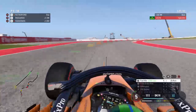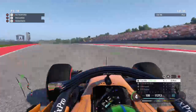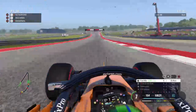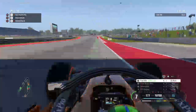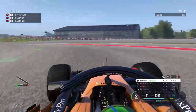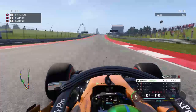Ricciardo's finally actually having a good race. In Singapore and Russia, he had punctures, which forced him to finish very badly. I think he did not finish in the points in those 2 races. So, it hasn't been very good for him.